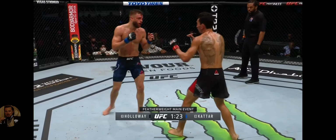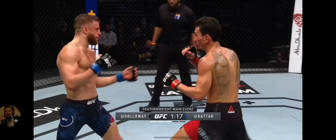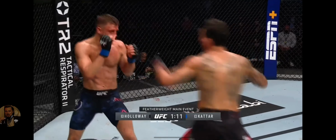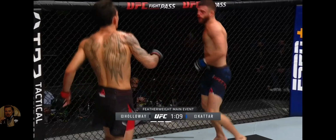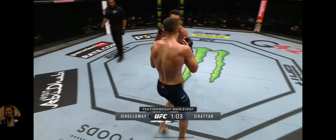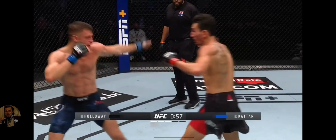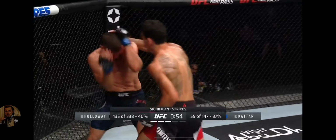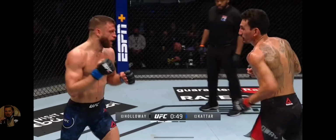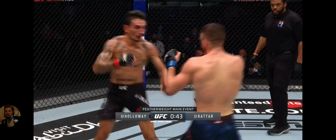I mean, Katar's still dangerous, of course. But the volume is definitely on Holloway's side by a long, long way. 330 strikes attempted, 133 landed for Max Holloway, compared to 50 of 146 for Katar. Eight straight fights with over 100 significant strikes landed for Max Holloway, and we are only in round 3, coming up on the 1-minute mark here. He just does not back up. I think when you're constantly fighting on your back foot, it's so difficult. And that's not even just fighting, that's hitting pads. If your pad holder continues to press on your face, it really does fatigue you. Keep moving. Keep moving.